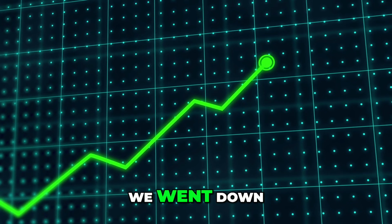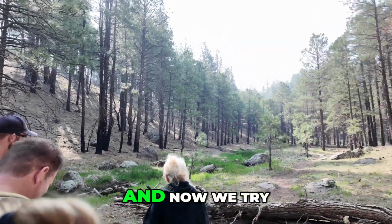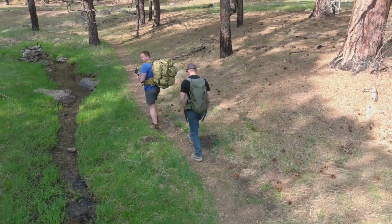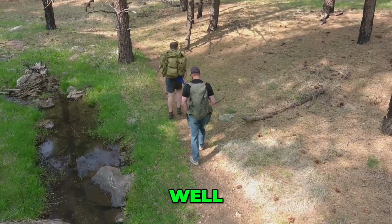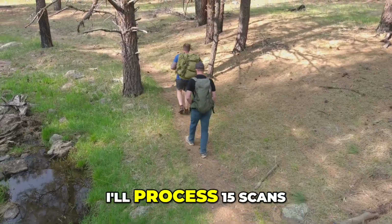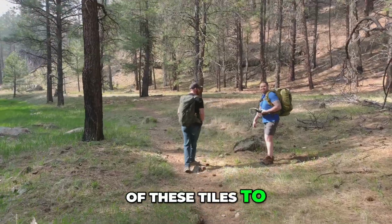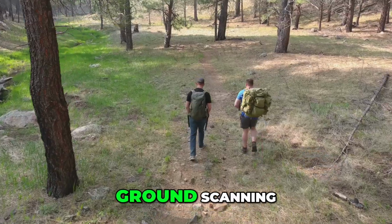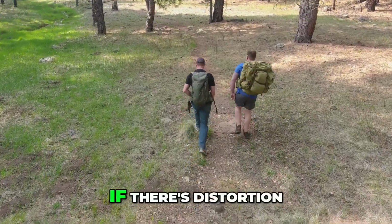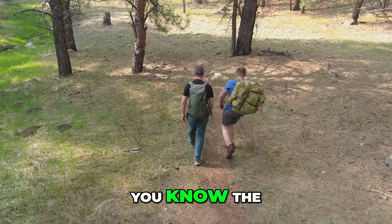The other thing we did, though, is we went down from 20 acres to 10 acres. I was doing like 50-minute scans. And now we try to keep it to 25. And even if the SLAM doesn't break, it's more to manage the distortion. The computer processor? Well, no, I've got a 4090. I'll process 15 scans at a time, which is great. But no, it's more to manage the distortion in the scans. We need all of these tiles to snap together pretty well. That's one thing I've not seen anybody with ground scanning even attempt to do. If there's distortion, 3 feet's really the max of what we want for the drift.